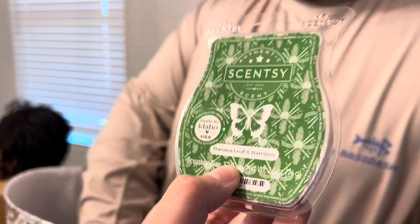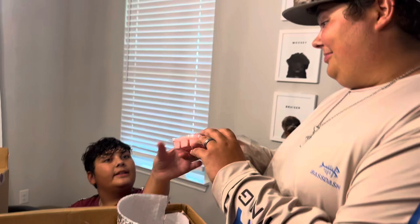It doesn't smell like bananas. It does not. It's very fresh. It's almost like fresh cut grass. What is that? Yo, pink lemon water. I haven't smelled that one either. Yo, that one's fresh. I've never smelled that. Yeah.